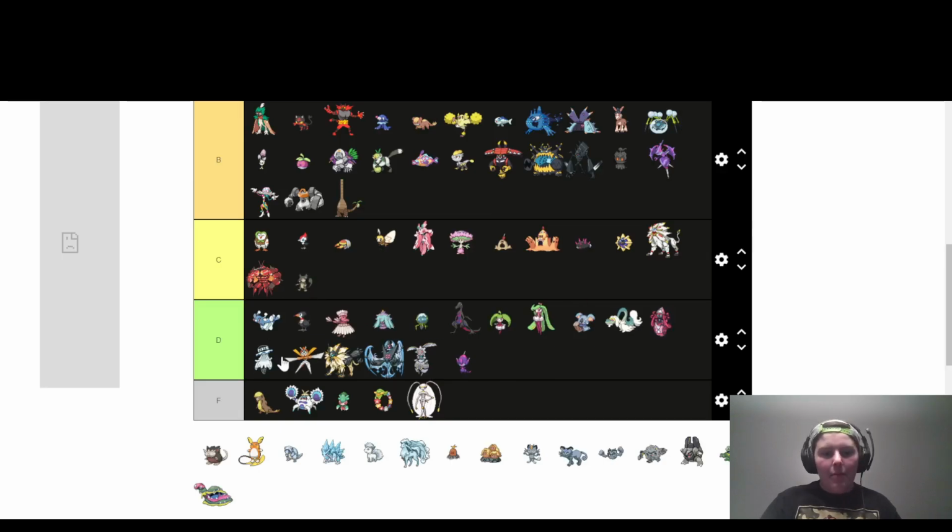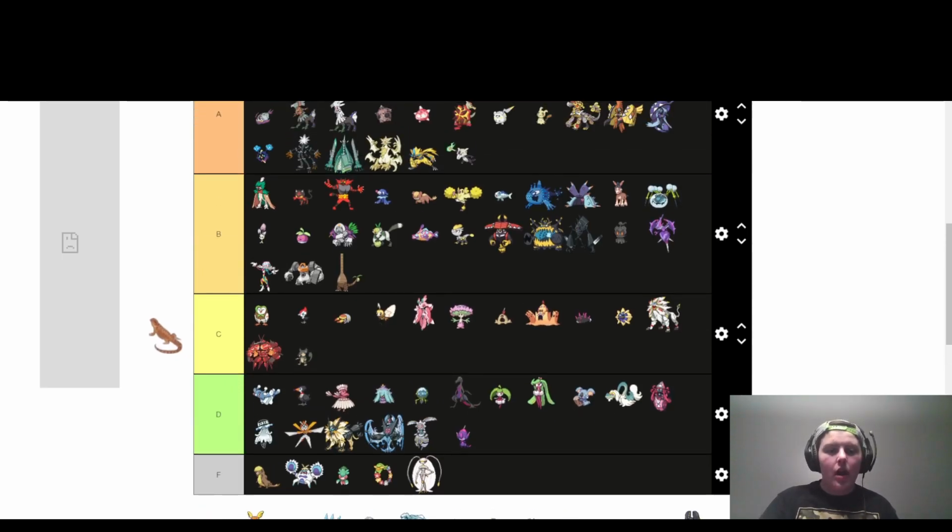Alolan Rattata, I'm pretty meh on. It's cute because it's Rattata. I really love the original Rattata. I'm not so much a fan of it standing up and getting a mustache, though. Again, that's not really my vibe, but it is still cute.